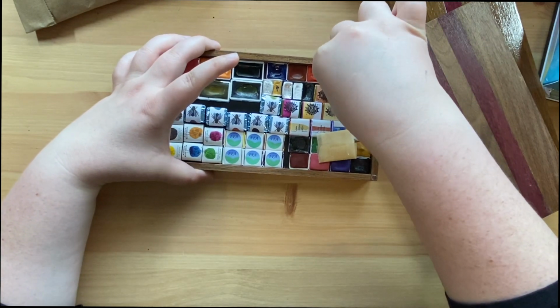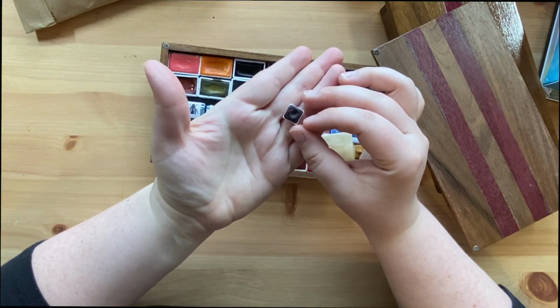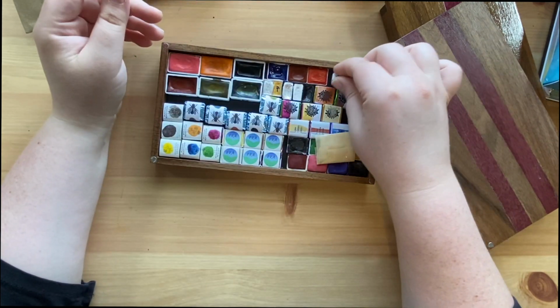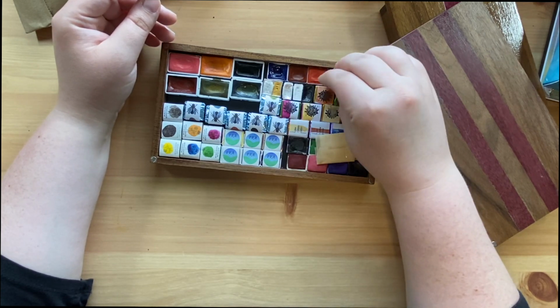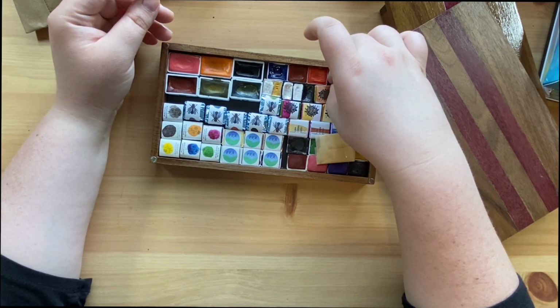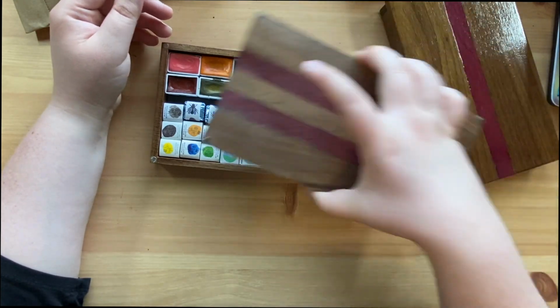This palette here specifically is paints I have from overseas. The other palette is handmade paints I've gotten from within the United States. As you can see, my overseas collection is a lot bigger, and I'm going to need another palette for them pretty soon.